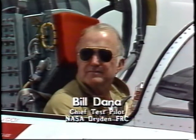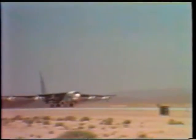Bill Dana, NASA Dryden's chief test pilot and the pilot of the last of 199 flights of the X-15. Well, the X-15 was certainly a more high-performance airplane than anything I flew before or since. Higher accelerations, things happening more quickly, including getting to faster speeds quicker. Bill Dana describes a typical X-15 flight.